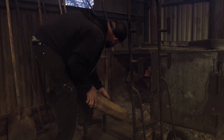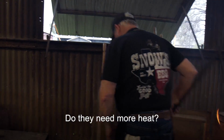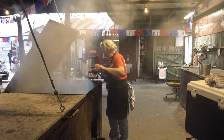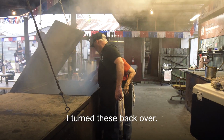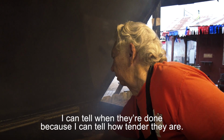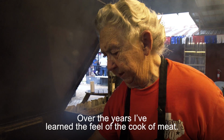You turn them and mop them, and the first three are... Do they need more heat? They'll color a little bit on that side. They're good. I set a few of the pork up. I turned these back over, and I think if we don't put no heat on, they'll be good. I can tell when they're done because I can tell how tender they are. Over the years, I've learned the feel of the cook of meat.